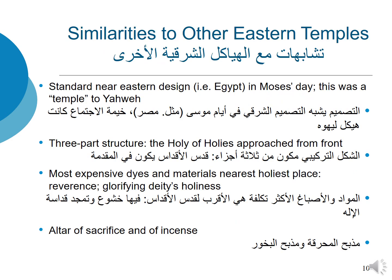So this temple that they made was similar to other Eastern temples in the region. Temples in the East typically had a similar three-part structure. Just as the Hebrews would approach the Holy of Holies through several courts on their way, and they would go through the front with the Holy of Holies in the back. Other Eastern temples had a similar design.